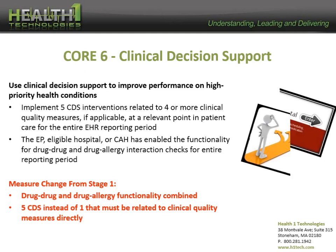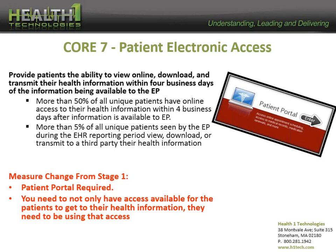Core number 7 is the patient electronic access. So this is our patient portal. We need to have over 50% of our patients that have the ability to have the portal, so that means we had to have generated access for them. I think the more difficult thing for anybody to do is the second part of this measure, which is 5% of those unique patients that we've given access to the portal, we actually have to make sure they have done something with the portal. So I think that's going to be a very, very challenging thing.